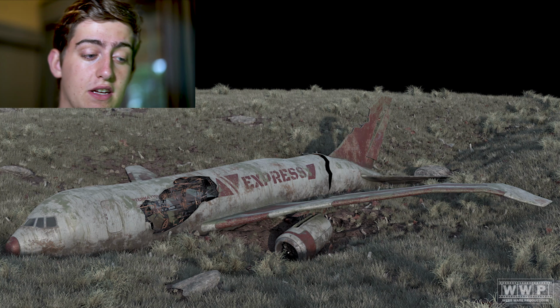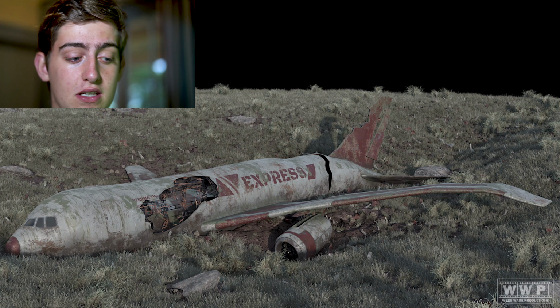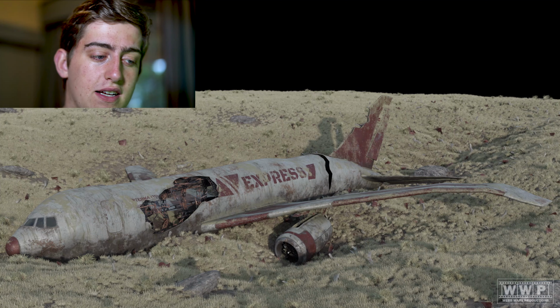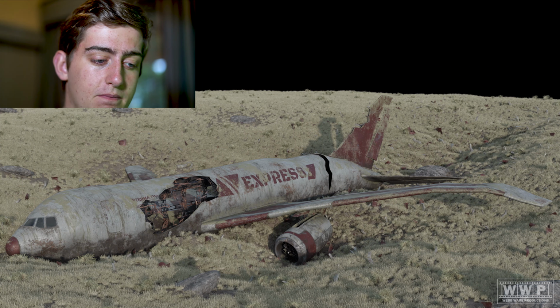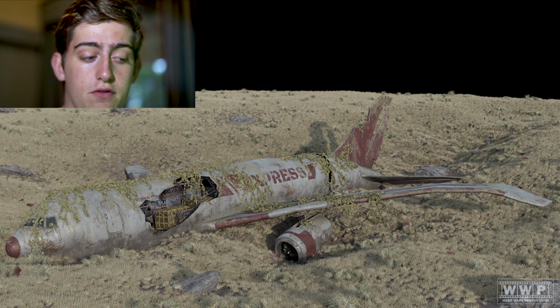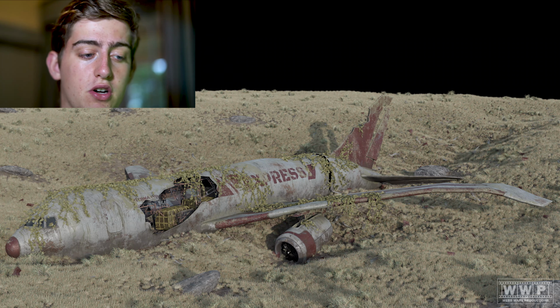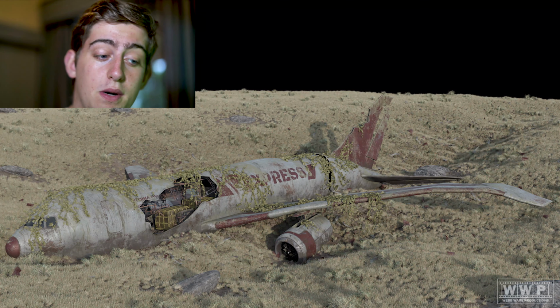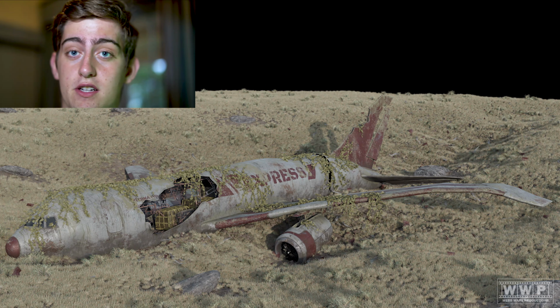In the second shot here, you can see that the plane has been textured and the grass has changed a little bit. Then we shortened the grass, changed the color a little bit, and tweaked that until we came to this, which had the vines growing over it. That was an important part to show that it wasn't just crashed, or a little bit old, but had been there long enough for vines to grow over it.